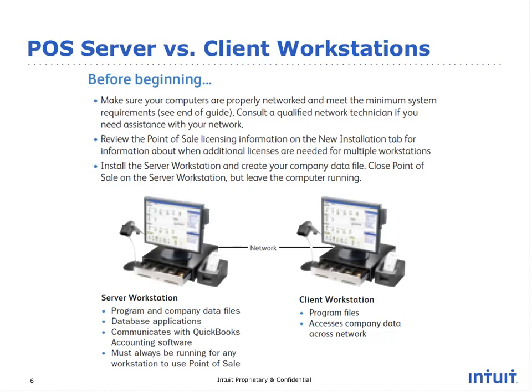And you're going to actually start on the server station. That's where you're going to set up the file and spend all that time, do the exchange with QuickBooks, and then go ahead and install the client workstations. When you put the CD in, it kind of breaks it down. There's a couple forks in the road, and it works pretty well.